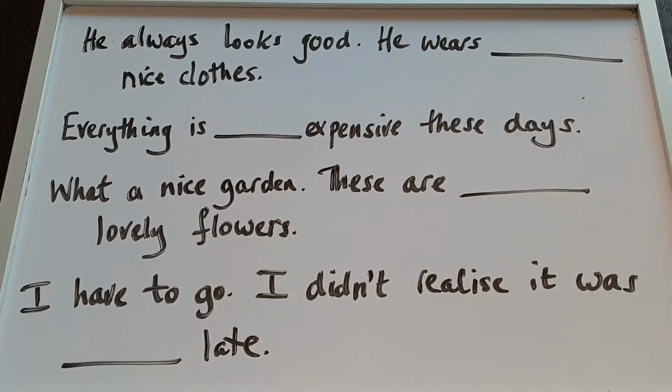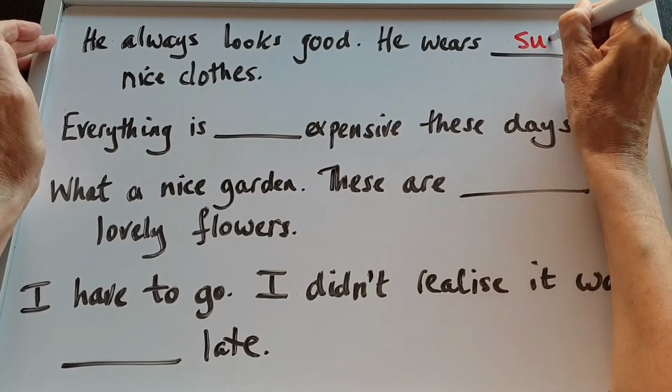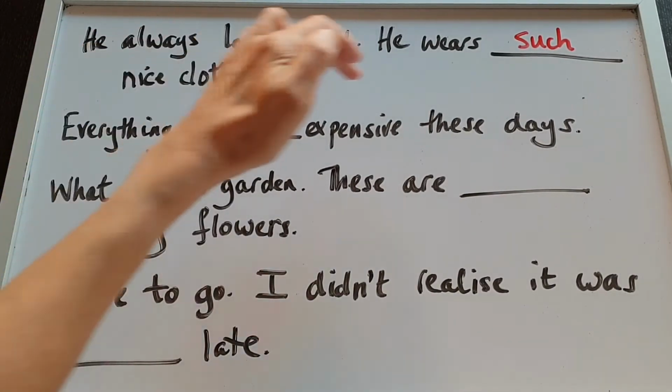So or such? What do you think about the first sentence? He always looks good. He wears such nice clothes. Remember, it's such with a noun and so with an adjective or an adverb. Clothes is a noun, so it's such.